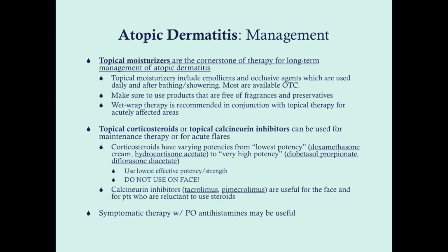But the occlusive agents, they're kind of like a lotion. They just form a layer over the skin and they prevent evaporation. So remember, you see a lot of transepidermal water fluid evaporation, which contributes to the dry skin.